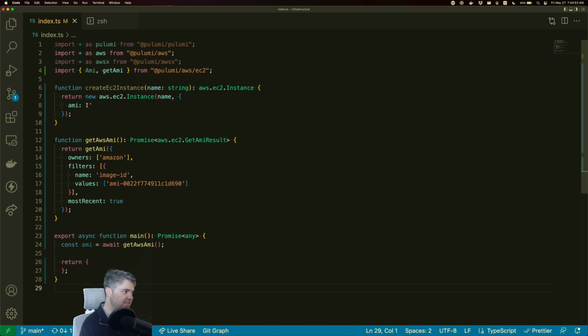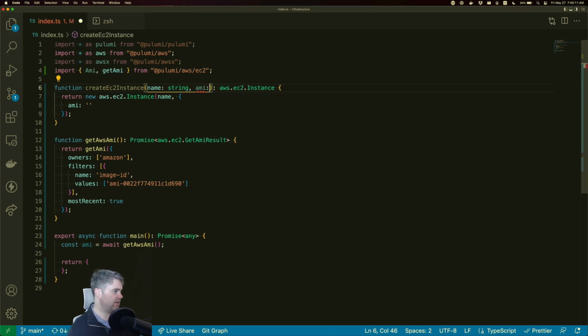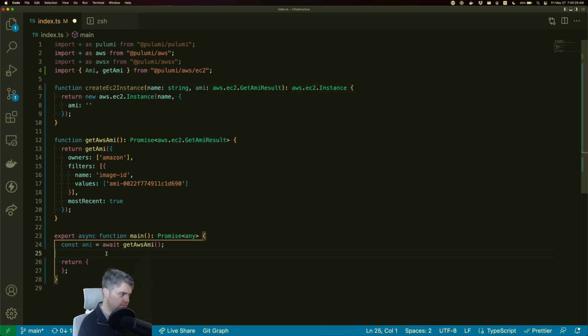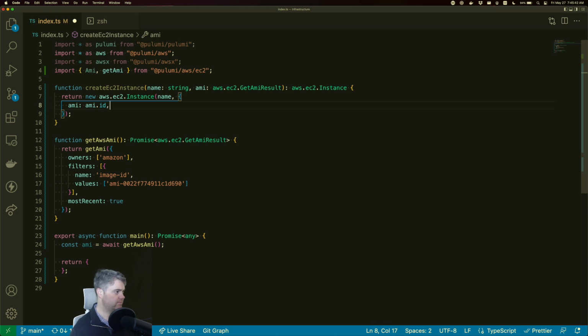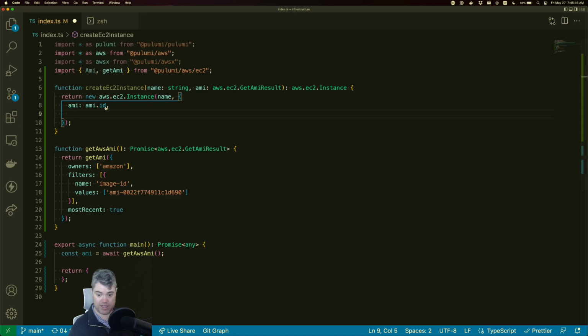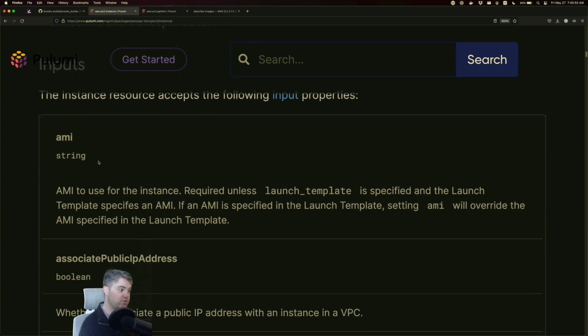I then want to probably pass this into here. So this AMI is the AMI to use for the instance, required unless launch template is specified. So let's pass in an AMI here, or we can actually just grab it inside of here too. I don't know. And AMI is going to be this entire thing. So is it the ID that you're interested in? All right, back to our documentation. So EC2 instance. Okay, so we have our AMI.